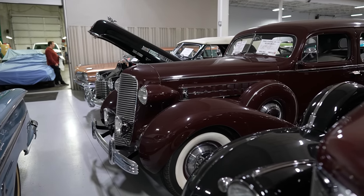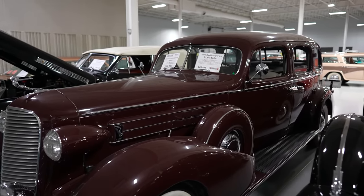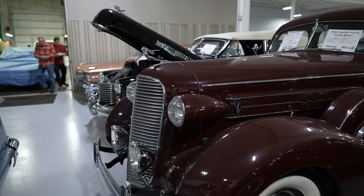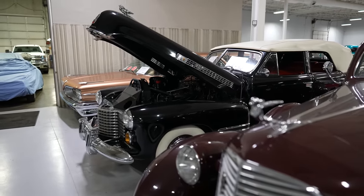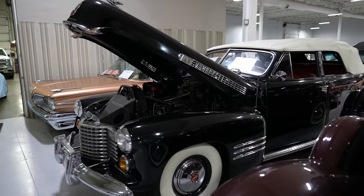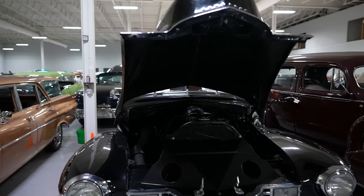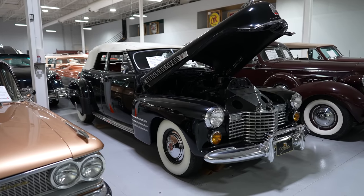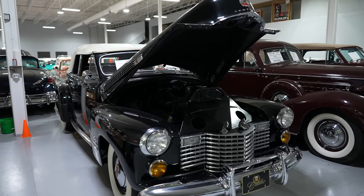All right, what kind of a car is this? Yep, it's another Cadillac Row. This is a 1936 Cadillac Series 85 four-door sedan. And this is another Cadillac, 1941 62 Deluxe. Another high quality car. I think most of these cars are pretty high quality looking cars.